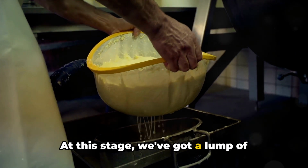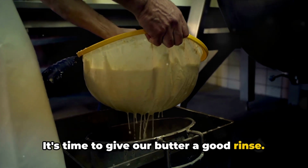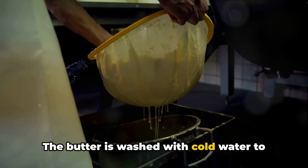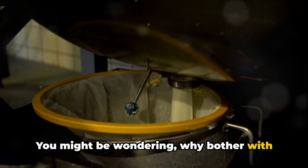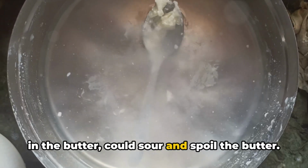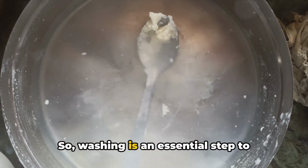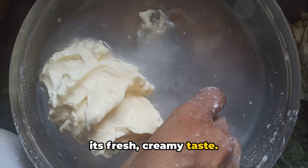At this stage, we've got a lump of butterfat, but we're not quite done yet. It's time to give our butter a good rinse. The butter is washed with cold water to remove any remaining buttermilk. You might be wondering, why bother with this step? Well, the buttermilk, if left in the butter, could sour and spoil the butter. So washing is an essential step to ensure the butter's longevity and maintain its fresh, creamy taste.